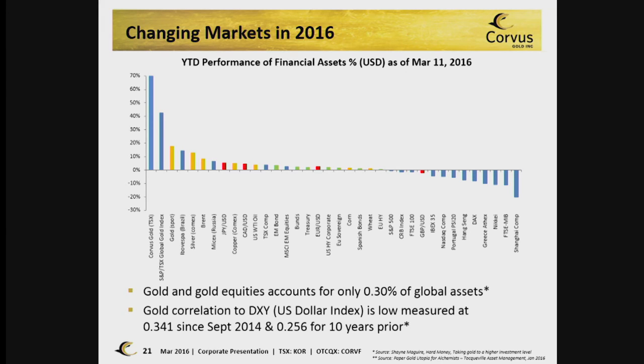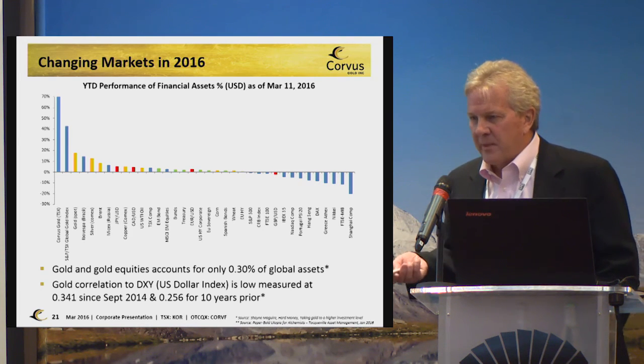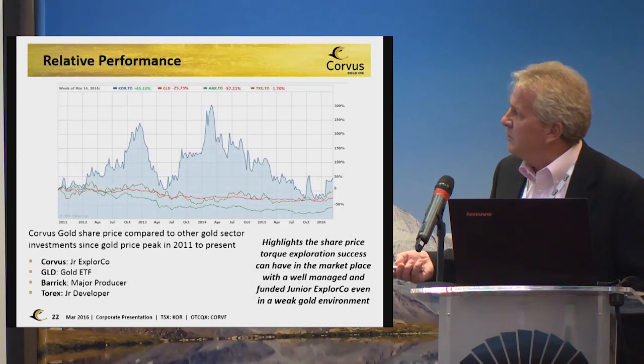As Claude showed, we've had a good run in gold. Gold's been a great performer. Gold equities, this is Corvus's share price performance since the beginning of the year. And we all know the sector has gone down, the broader equity market. This is a classic pattern for gold and for entering a gold bull market, and we think that's going to be important as we go forward. And we see Corvus as a great junior company asset to own to participate in that next bull gold market.